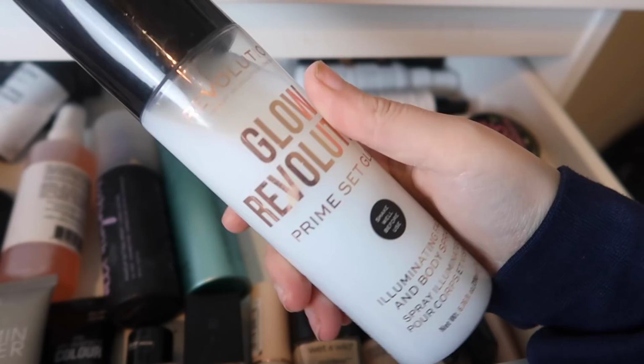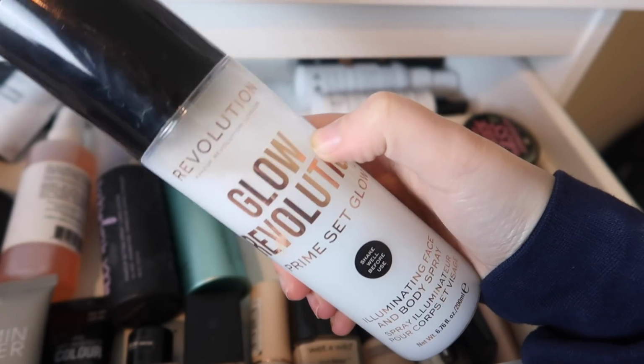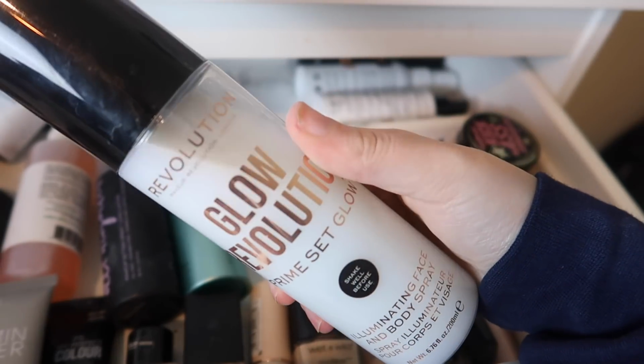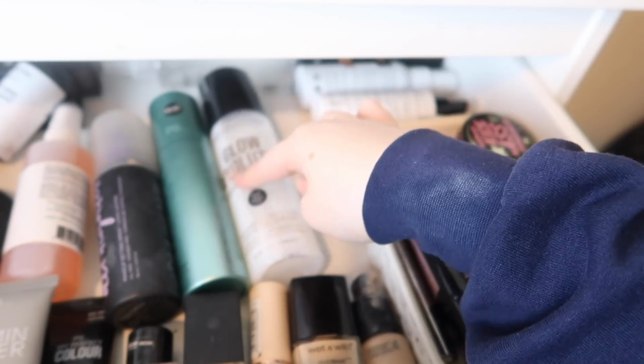This is a dupe for the iconic London ones, I think. Not really a major fan of this. I feel like it sticks in all the wrong places, and I don't think it deserves the hype that it gets, but I still do like it for my collarbones.